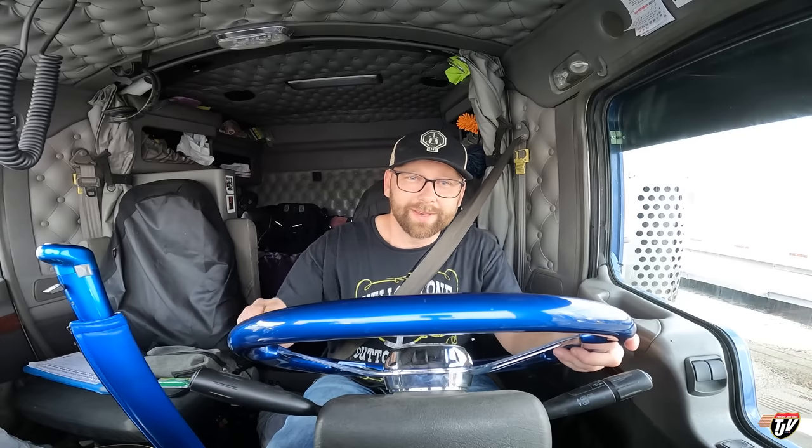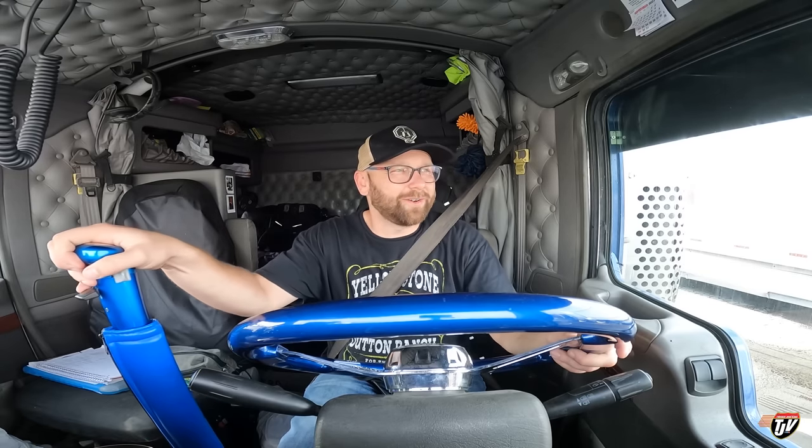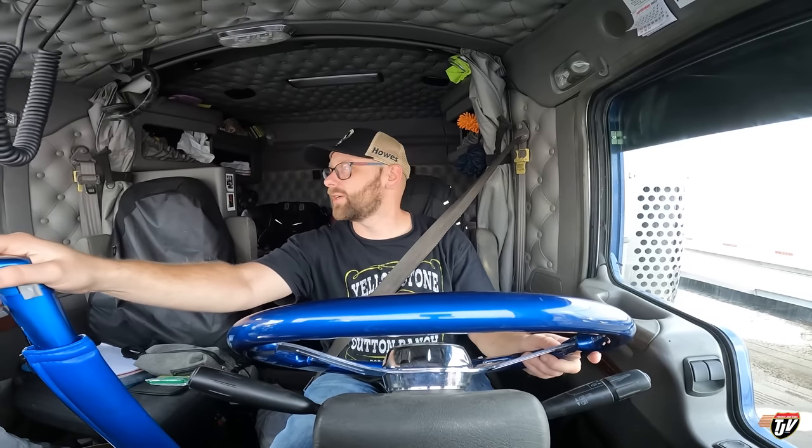Storage, but the W900 is not all about storage. That's okay. I drive the truck because I love the truck, not because it has storage.